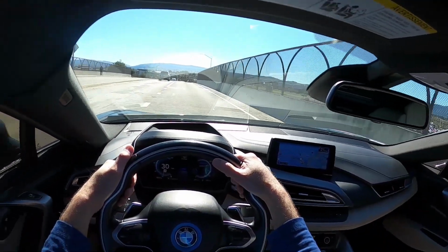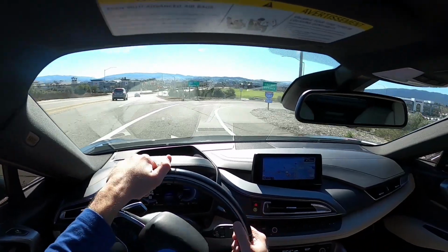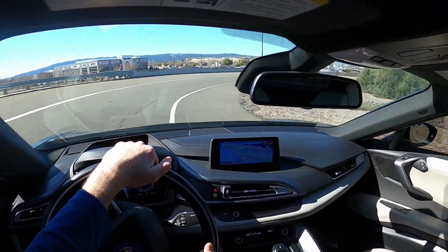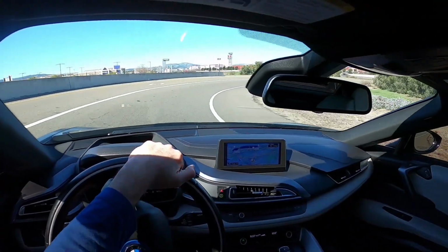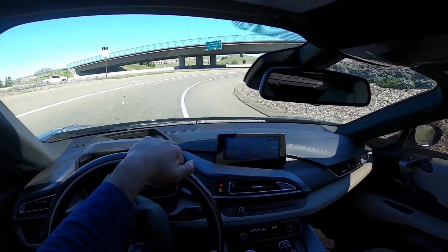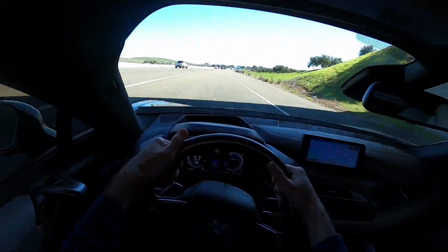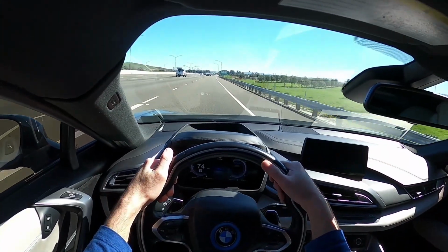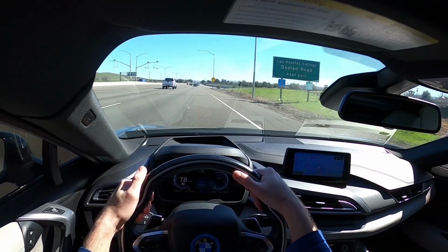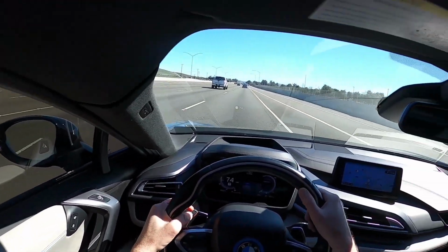All right, let's have some fun. Let's merge onto the highway and have some fun. So we'll take this on-ramp pretty fast. I'm doing about 30, 35-ish. Oh yeah, feel the G-forces. Man, this thing sticks beautifully. Getting a little dizzy here. No slip, and then let's hit it. Boom. That makes merging onto the freeway seem so unbelievably easy.